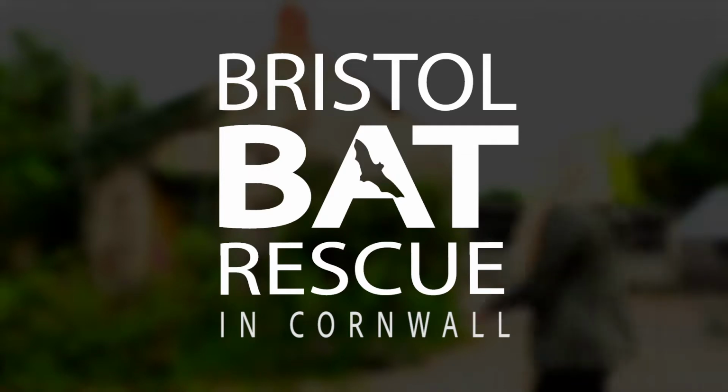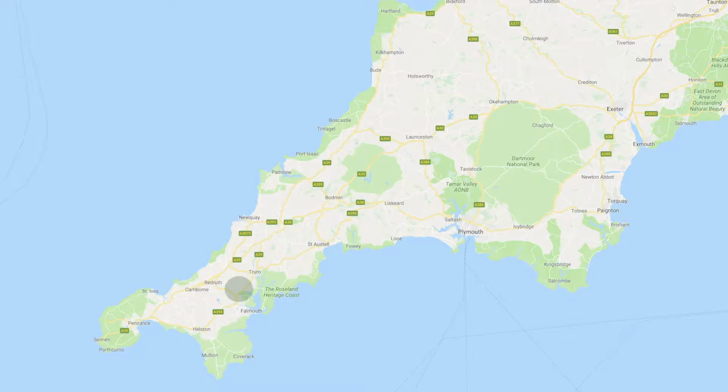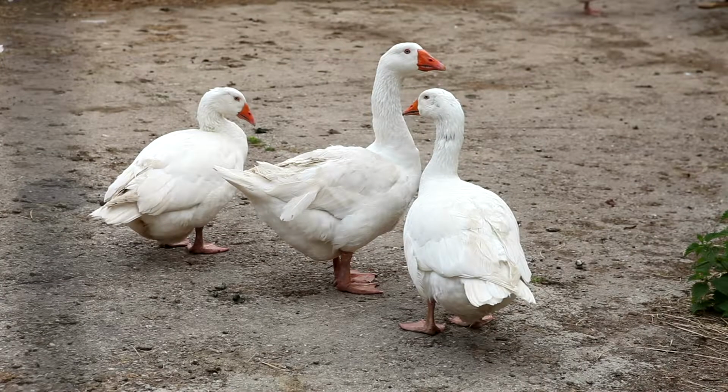Our location today is Perranarworthal. It's a little village on the southwest coast of Cornwall, and it's also where I grew up, so it's a place that means quite a lot to me.